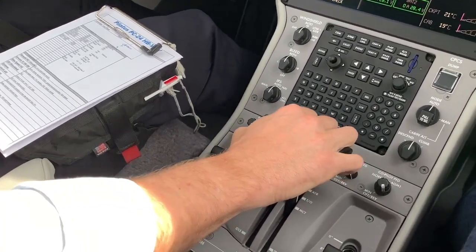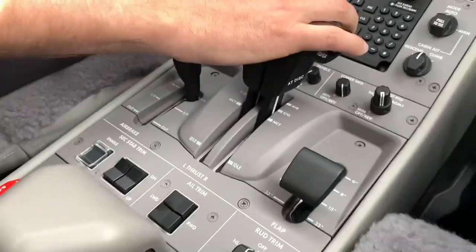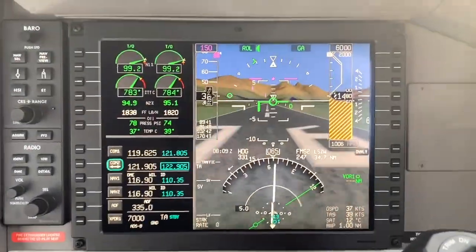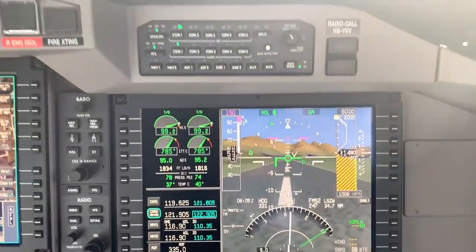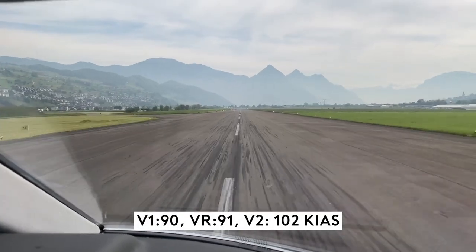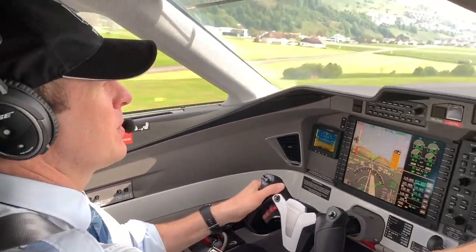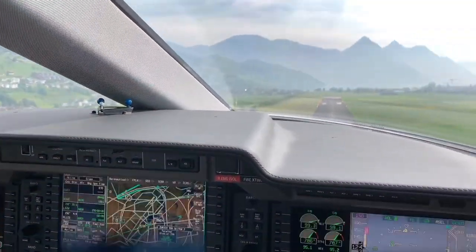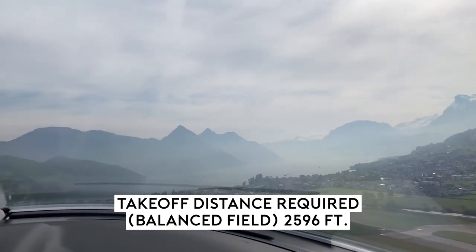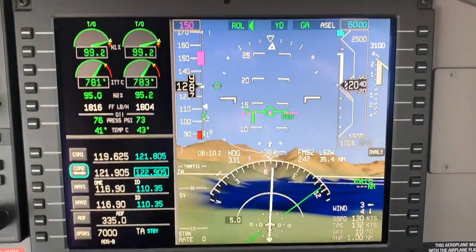So we have takeoff thrust set. And releasing in 3 and 2. Speed's alive. Passing 60 knots. And V1 speed rotate coming up. Gear handle comes up. The yaw damper comes on. And the flaps come up. And the flight director off.